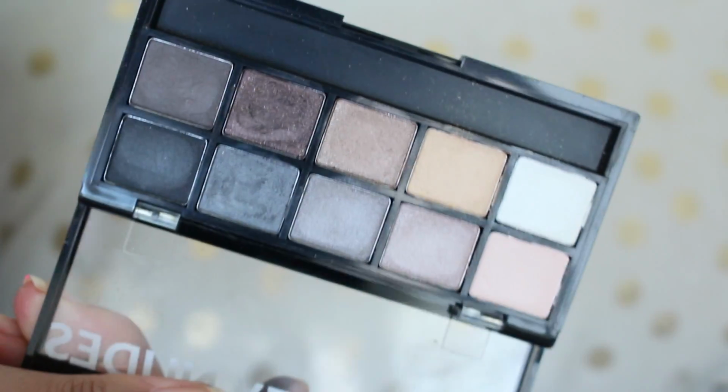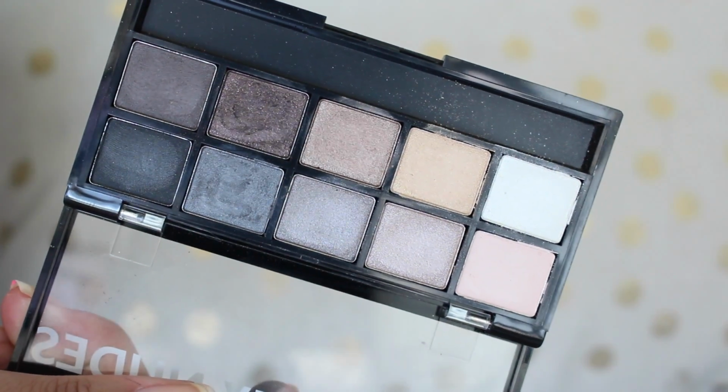From Annabelle, this is their Smoky Nudes eyeshadow palette. You would have seen this in a Canadian beauty video a little while back. This is their answer to all the neutral palettes that are on the go right now, and it's nice. But for me, personally, these are not the kind of shades that I'm going to reach for. If you do like smokier eyeshadow and you like more cool tones, I think this is going to work for you. As you know, I love my warm and rusty eyeshadow palettes, and this just doesn't do it for me.